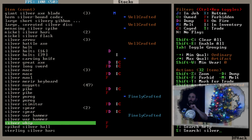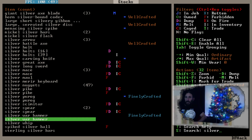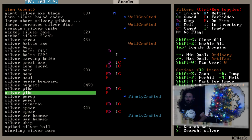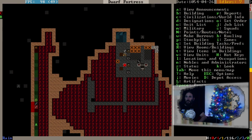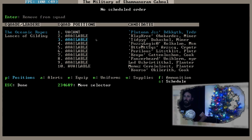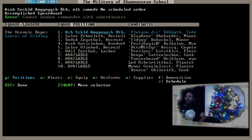Oh, well, some of the... Oh, a silver whip! Fantastic, let's unforbid that. And then we can give it to our Lasher boy, can't we? Lasher boy. Oh, hang on a minute. Is this stuff all in the trade depot? Let's figure this out later on. For now, let's go to military and find our Lasher. I'll look in Dwarf Therapist and see what he was called. Sorting by squad. Here's the Lasher. His name is Udol Zonathak. Should be in the Lances of Gilding.